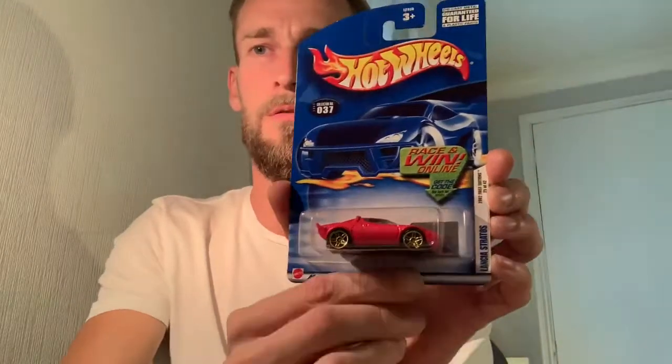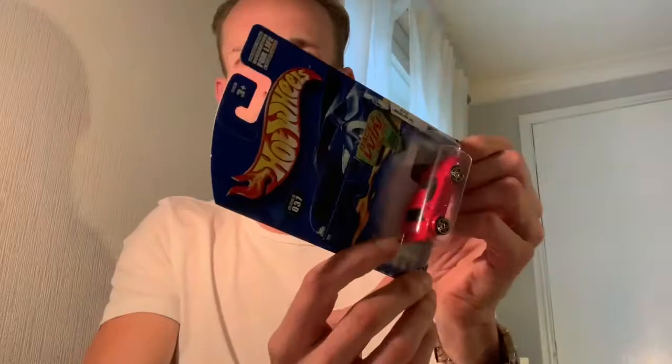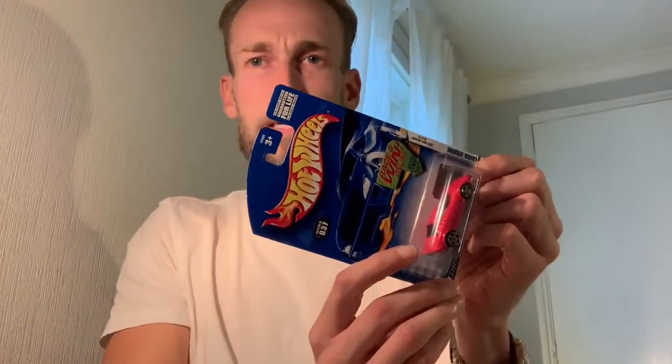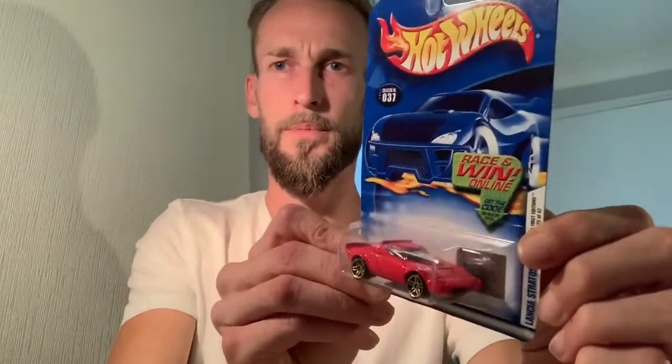We got literally a little silver detailing where the Lancia badge would be. But apart from that, it's pretty plain. No rear light tampos, nothing across the top besides a little Hot Wheels logo. Let me try and pick the light up there. Little Hot Wheels on the boot spoiler there. But apart from that, really nice. Little gold five-spokes. Cool little piece.